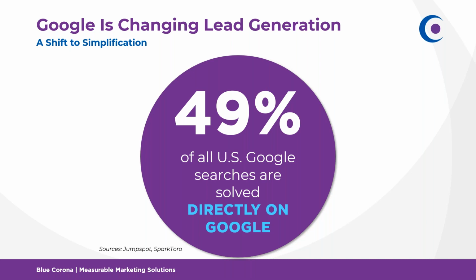Now, that doesn't mean that your website is obsolete by any means, because in order to be found on the first page of Google, your website has to be optimized for SEO. Your local SEO has to be on point. So I don't want you to get that sense that your website is obsolete. Your website is just as powerful as ever. It's just you as a company have to adapt your search strategy and your data collection and your optimization strategies to this changing landscape. And that's exactly what we've been able to do here at Blue Corona for our clients.